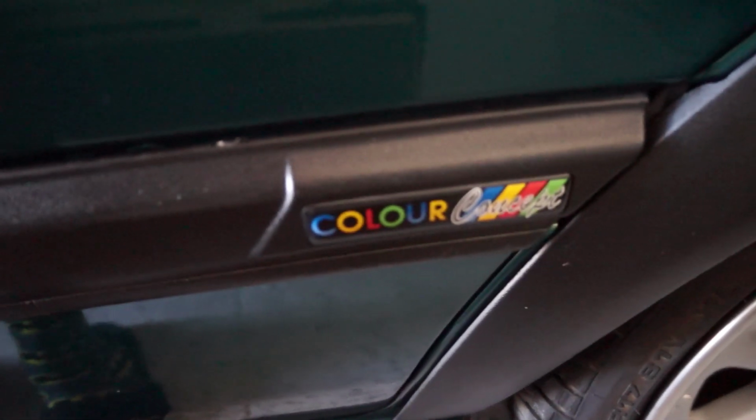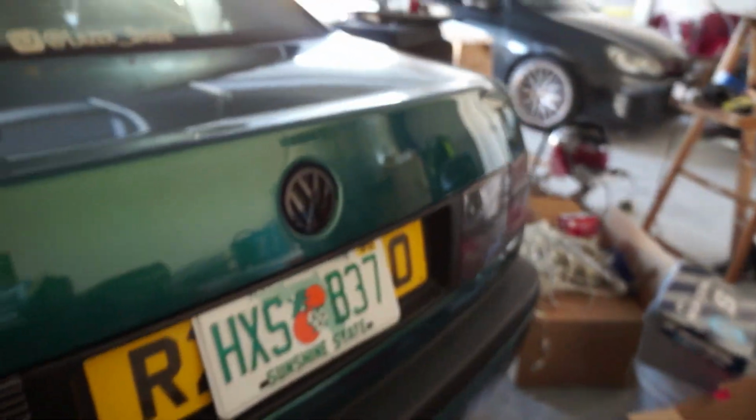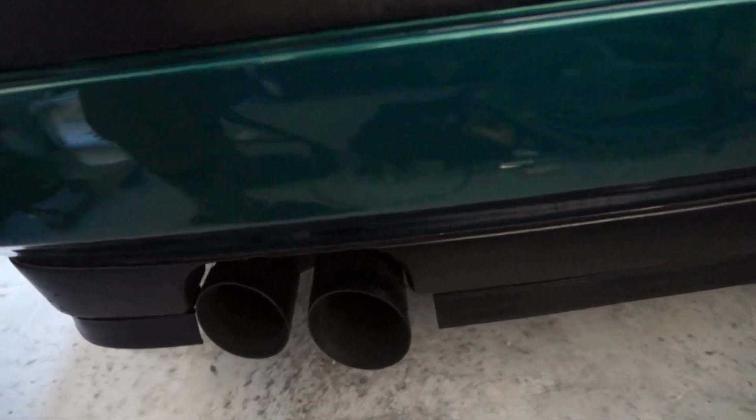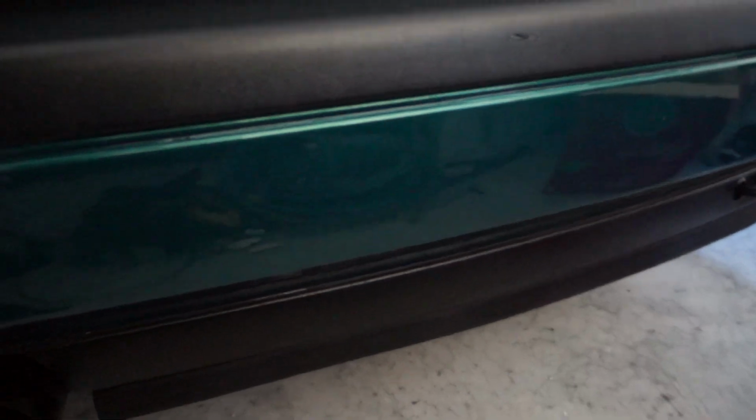European moldings all the way through with the matching color concept, even though it's not a color concept. Badge outside to match the color concept. Disc on the knob. Let's see what else. What else? Smoked tails and completely straight piped to dual angled tips with the little aftermarket Walmart or Home Depot special rear lip. If you want to see how I did that, there's some videos on the channel, you can go back.